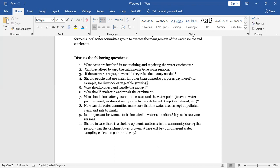So you give the full lead to the people to make their appointment or election of who will handle this money. And most importantly, you can advise, as a company or as an NGO, that this person must be someone who has experience in managing accounting or in the treasury field. So this is how it is.